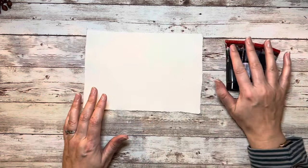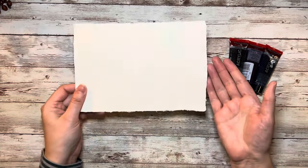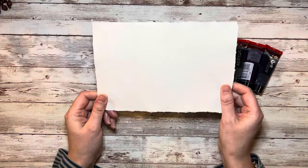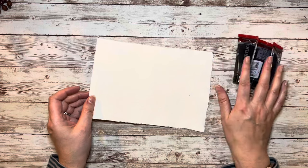I'm going to use my paints and I'm going to alter my paper with a different colour and see if I can get a ceramic pottery feel. So I've chosen some handmade paper. It's quite strong and I think it will hold well with the paint.